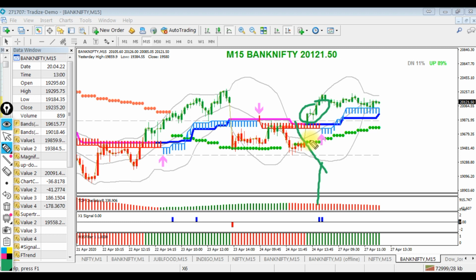See, whenever this kind of movement happens, you should be ready for the next big movement, either upside or downside, and you must be ready either on the option side or the futures side. And if you have any short positions or long positions, you should hedge your positions.